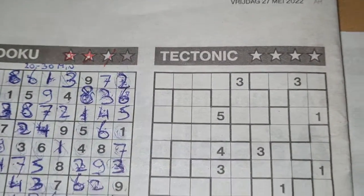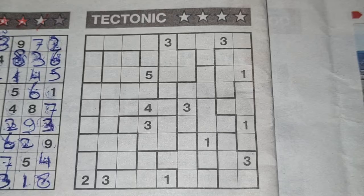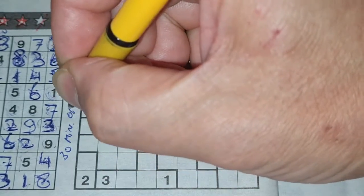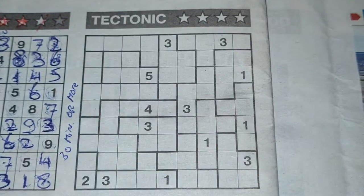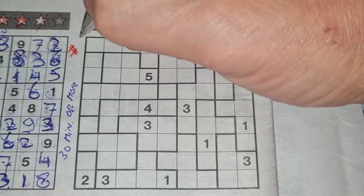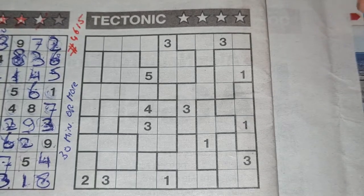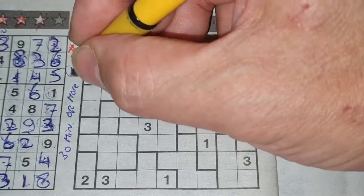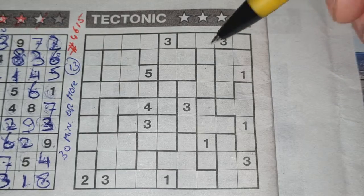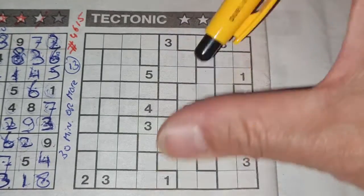And now it's time for the Tectonic with 4 stars. For a 4 stars puzzle, I need 30 minutes or more, if it's really a 4 stars. And this 4 stars tectonic will be number 4615. Before I start, I always count the printed digits. Well, this one has 13 printed digits. Could be a hard one, could be an easy one. But the hard ones always have 8, 9, or 10 printed digits. Well, we will see.